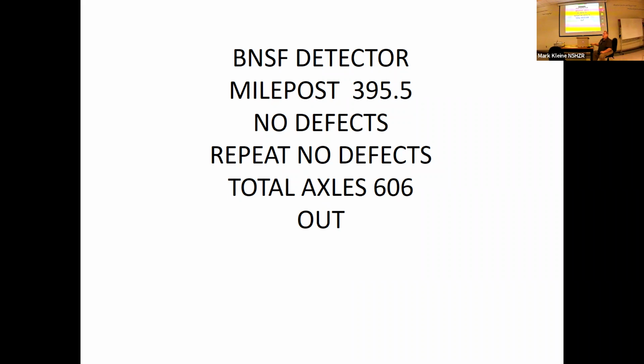And that's all it says. And the train will go through town and you'll hear the detector. 395.5 is up north of Indian Hill Road on 34th Street. And 404.2 is down on Constitution Avenue on the south end of Norman.